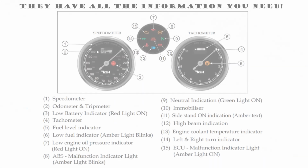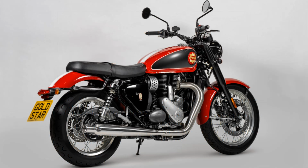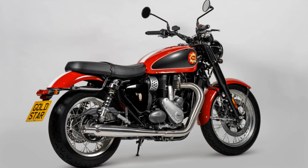It produces 45 horsepower and 55 newton meters of torque. And while the engine may not be the quickest to get up to speed, it does have the right character and look for a machine of this type, and it is still good for a 170 km per hour top speed, if you can find a straight long enough, that is.